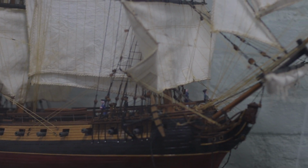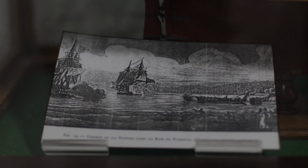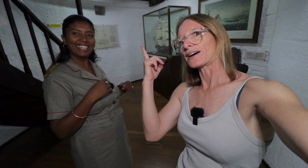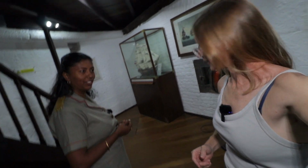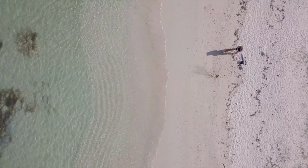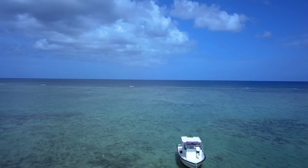Also at the tower is this beautiful model of a famous ship that endured battle right in this bay. So La Preneuse was the name of a French ship. It was due to the victory. You can see it over there, behind us. We get the name of the place where we are. Okay. And this La Preneuse beach is certainly well worth checking out.